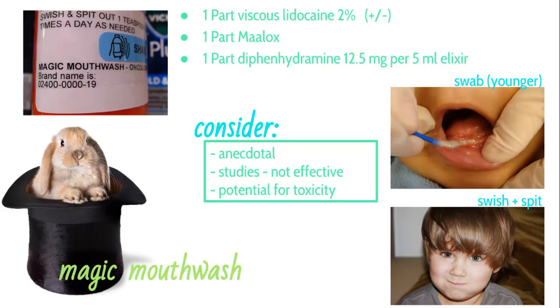However, there have been studies, including in the Annals of Emergency Medicine, saying that it's really not effective and it doesn't increase the patient's ability to take in POs. This is the one thing against it. Why wouldn't we give it? Why wouldn't we just try it? Because there's a potential for toxicity both with the lidocaine and the diphenhydramine.